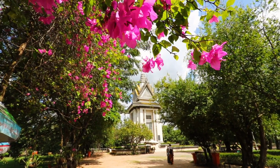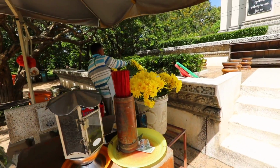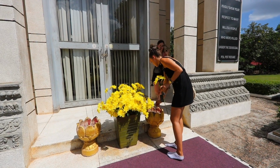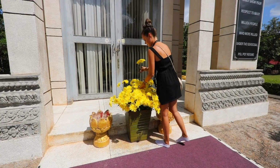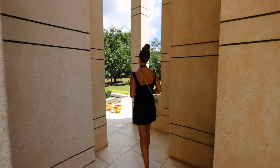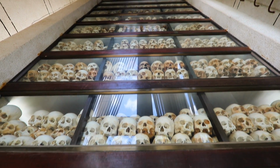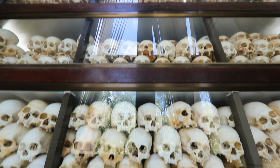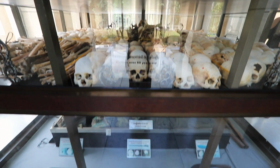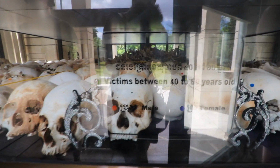The last stop on this site is the Memorial Stupa, which also looks beautiful at first, before you realize what's inside. When you go closer, you see that it's filled with 17 levels of skulls, all different sizes: women, men, and children. The skulls are marked with a colored sticker to tell you how they were killed.